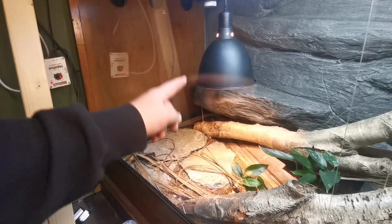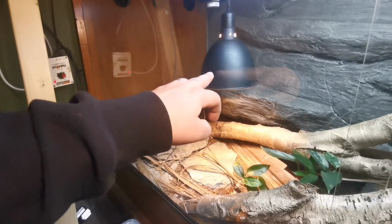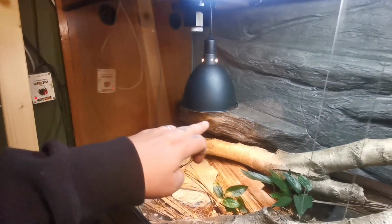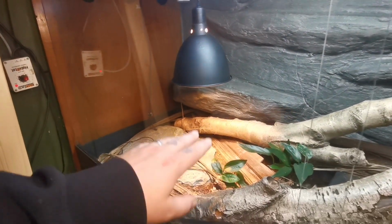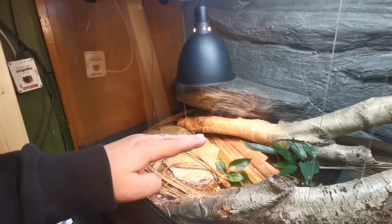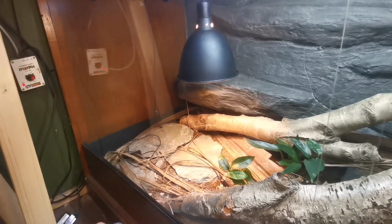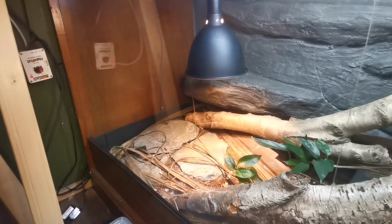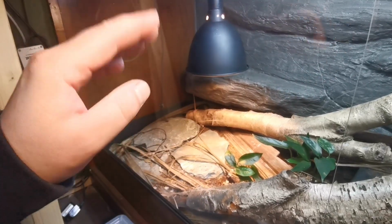She isn't going to, I mean, that is still quite a distance off the floor. It's a bit of a bad angle, but it isn't actually anywhere near this rock at the back here, so she isn't touching it. But it does mean that I've got the heat nice and close to the floor, which means I don't have to have it burning as hot. I'm not struggling with the temperatures either.